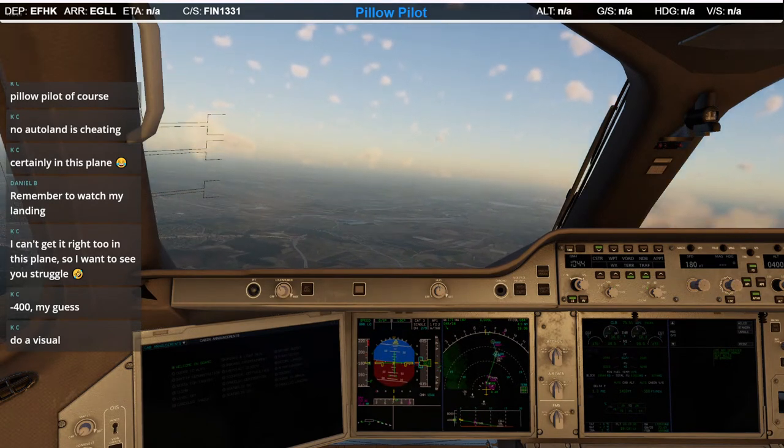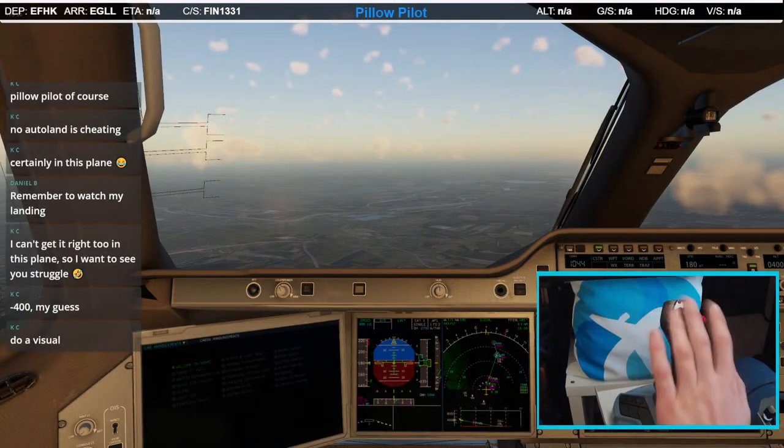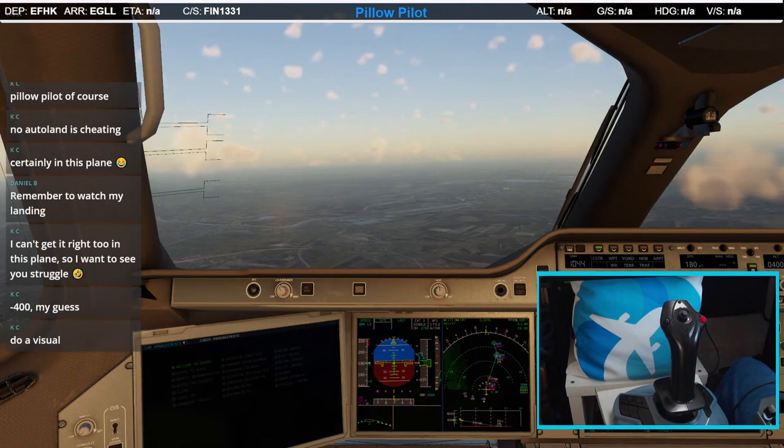Checking it's gone right then left there. Right, let's go open the camera. Make sure I'm paying attention. Hello all again. I need to make our landing.